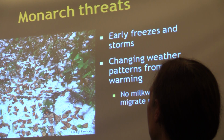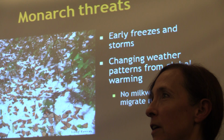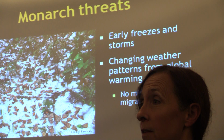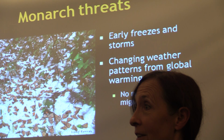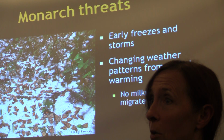This is an interesting one. If monarchs, because of rising temperatures, decide that it's time to start migrating north before the milkweed becomes established, not so much. There's nothing to eat for them, there's no place to lay their eggs, and there's nothing for the larval monarchs to eat. So that is something that scientists are going to have to keep an eye on and see how it is affecting monarchs.